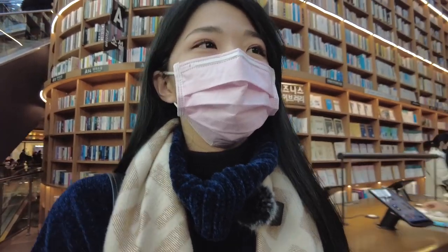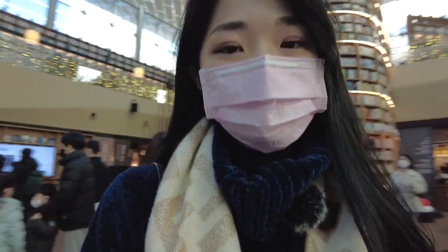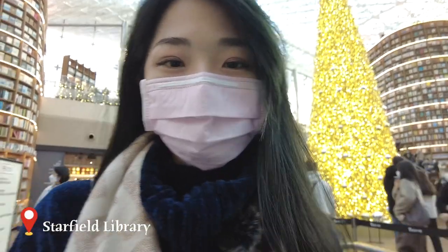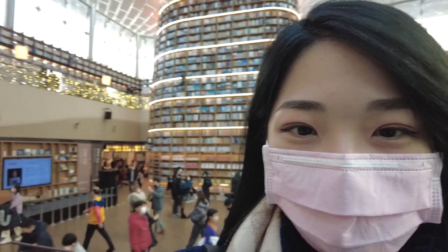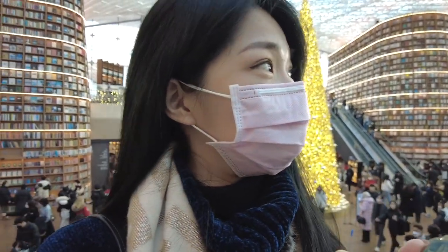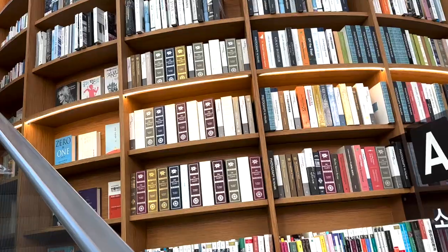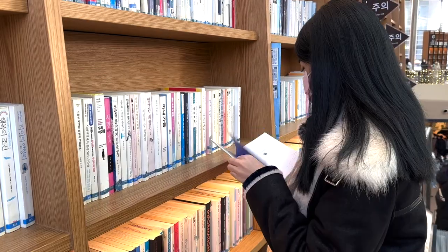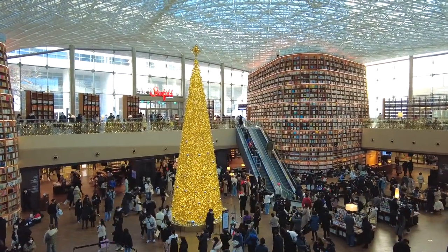This is the biggest shopping mall in Gangnam, and they are famous for the aquarium and also the Starfield library. So right now I'm at the Starfield library, and a lot of people will take pictures. And on the second floor, there are some coffee shops. So people like to sit here and get some coffee and chat with friends. You can see there are a lot of people taking pictures everywhere.